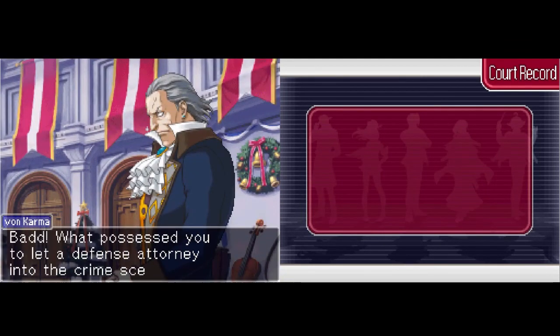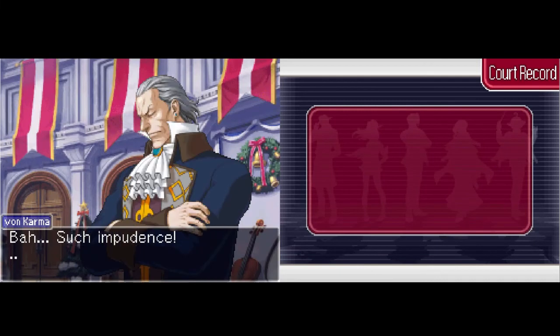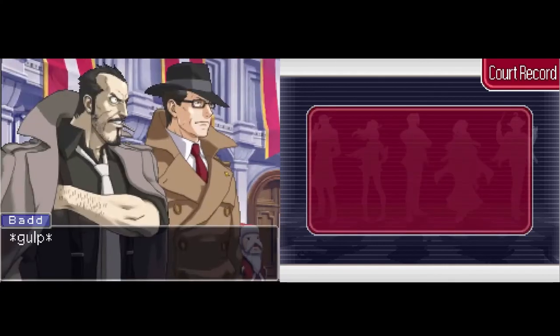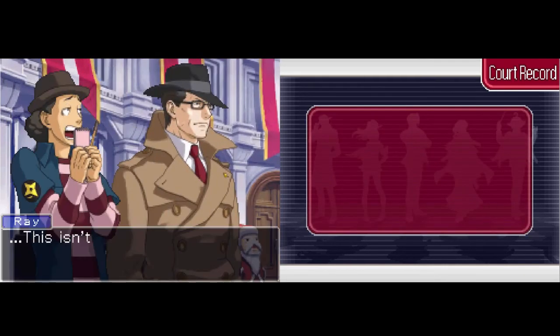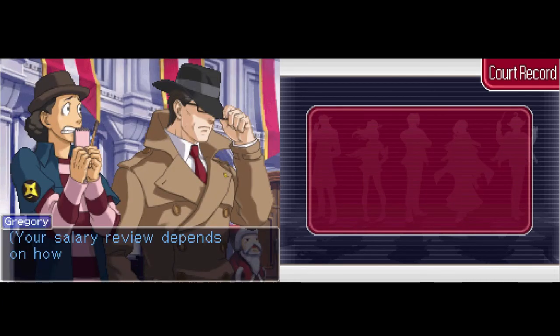Bad! What possessed you to let a defense attorney into the crime scene? I don't recall you telling me not to let him in. Such impudence! You best remember, man. Your salary review depends on me. This isn't good for Bad. Oh, I'm so glad I have a kind boss like Mr. Edgeworth. The salary review depends on how you perform here.